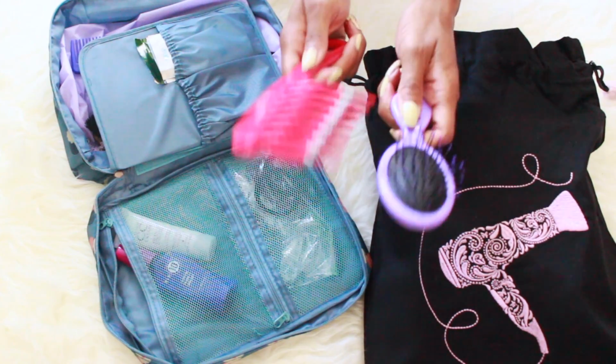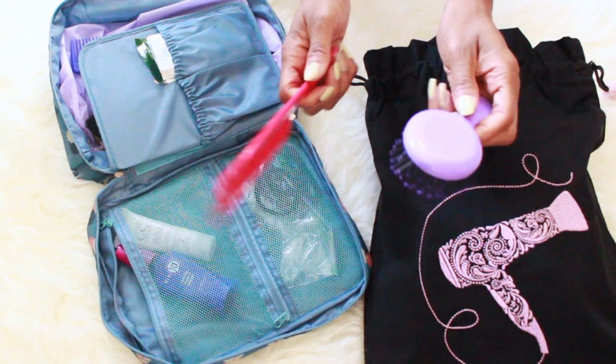Alright, so another essential I like to use is a detangling brush and or a detangling comb. I have a regular comb and I also have my detangling comb, but for the detangling brush, I use the Wet Brush while I'm in the shower to detangle, and then once I get out and put the leave-in or something in, I'll just use a detangling comb to detangle once I'm out of the shower. So I use a detangler in the shower and then a detangling device out of the shower.